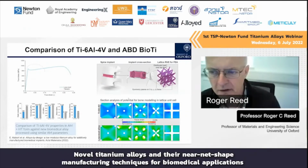And of course, the eventual applications for these alloys involve the likes of spinal implants, which we need to design for, and future work could also involve incorporating the stress transfer between the metal and the bone. That's something we want to get a bit more into.